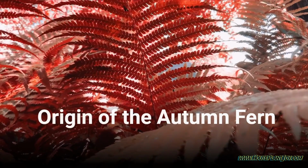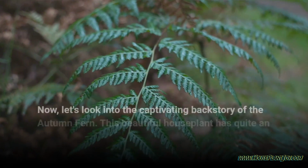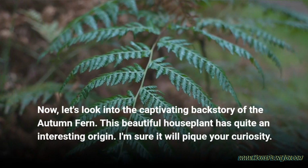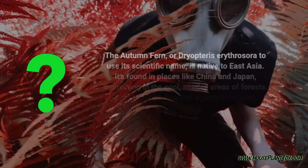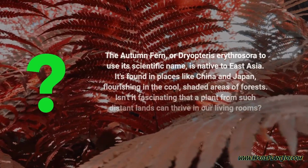Origin of the autumn fern. Now, let's look into the captivating backstory of the autumn fern. This beautiful houseplant has quite an interesting origin. I'm sure it will pique your curiosity. The autumn fern, or Dryopteris erythrosora, to use its scientific name, is native to East Asia. It's found in places like China and Japan, flourishing in the cool, shaded areas of forests.